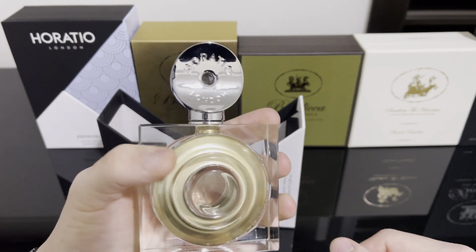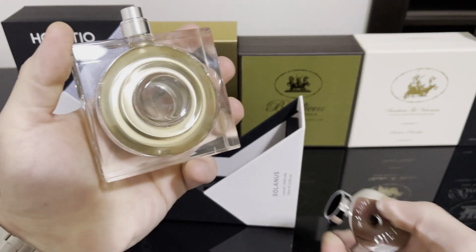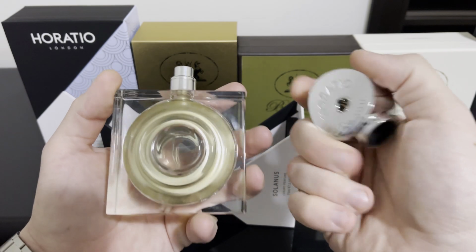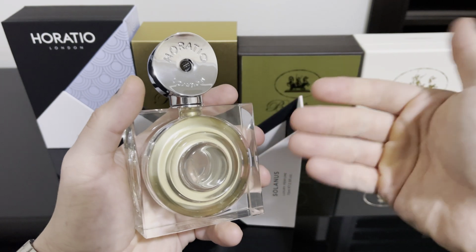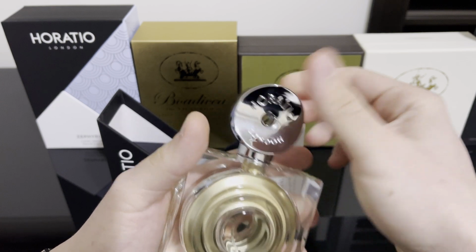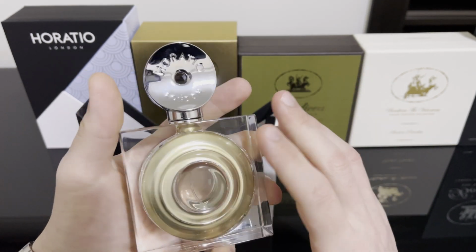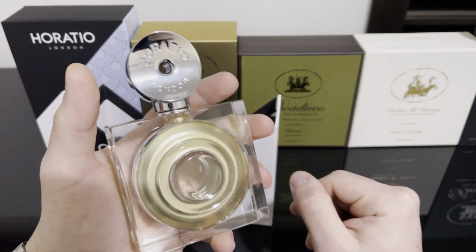Amazing, guys, amazing. This is extremely heavy. The weight of the cap is ridiculous. It feels extremely expensive. Like I said, it feels extremely expensive from the presentation, from the bottle to the juice, the smell, the quality. Also the performance. All their fragrances have excellent performance. This is an amazing house, guys. If you can get your hands on these fragrances from Horatio London, I highly suggest you do so.